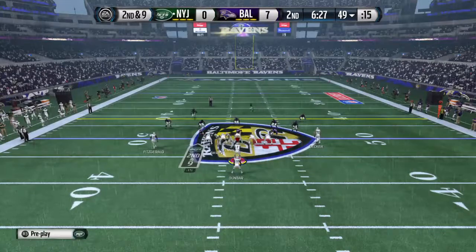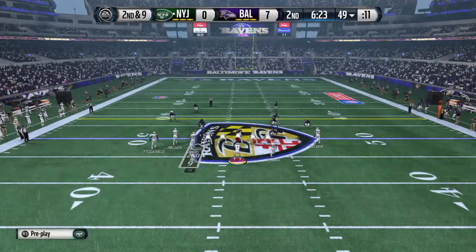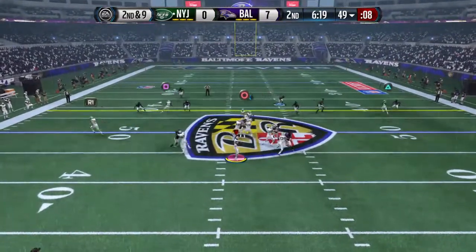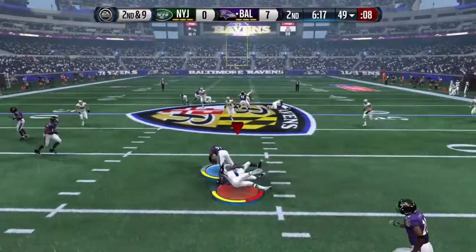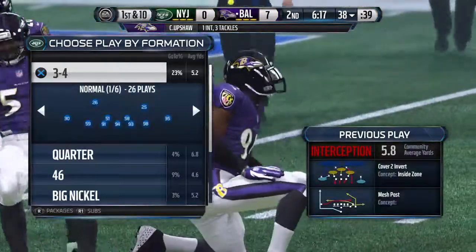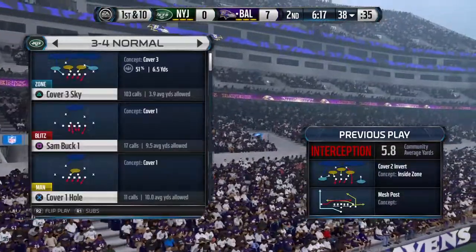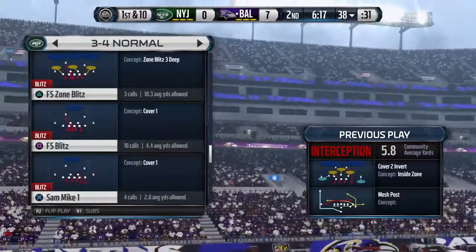Smith's setting up now in the pistol. To the ground. Isn't it awesome on the defensive side where you have linebackers who can make plays like that? Getting that interception, it's not always defensive backs that get to make those plays. Linebackers can do it too.